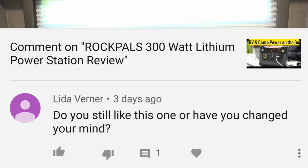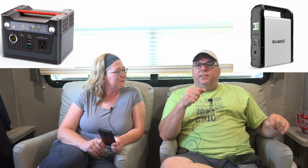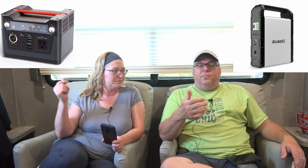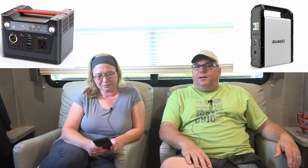Same video, Rockpal 300 watt lithium. Do you still like this one, or have you changed your mind? As I mentioned before, I like the Rockpals because it's small. She liked the Rockpals more because it looked like it was easier to use, and once you set it down, it didn't fall over. This Suwaki is thin, and you've got to stand it up and put it somewhere out of the way. You could knock it over. The Rockpals was just a little bit more user friendly, I think. But other than that, I don't know. That Suwaki's really nice.